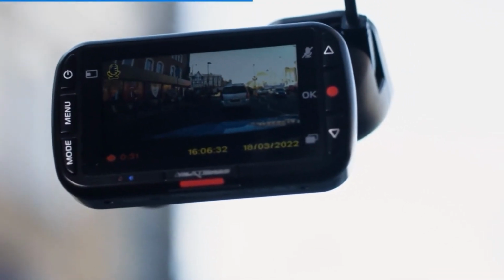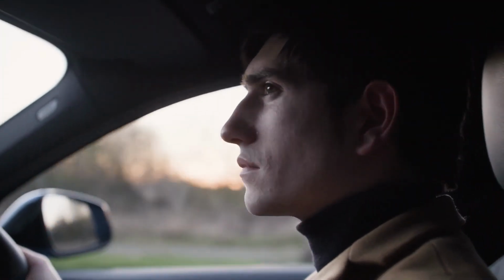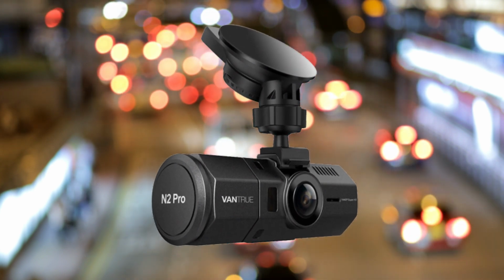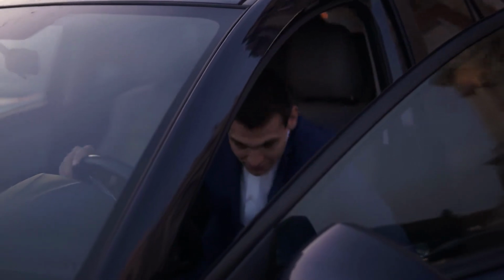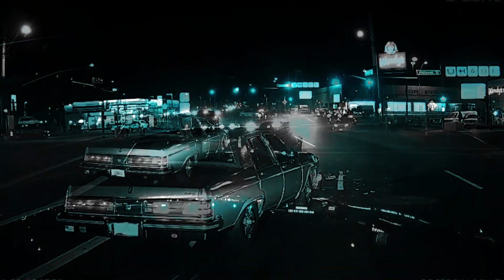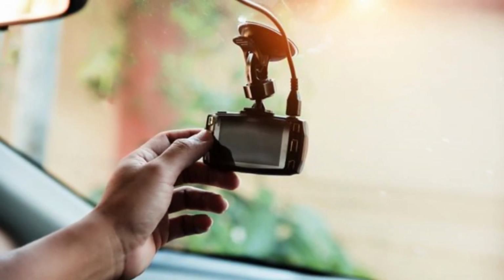But that's not all. For those of you who stick around till the end, we have a special treat, an exclusive bonus review of the Vantrue N2 Pro. So, if you're ready to upgrade your driving experience and capture these dickheads on camera, stay tuned for this thrilling countdown of the finest dash cams the year has to offer.